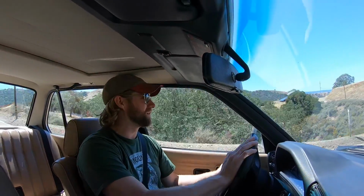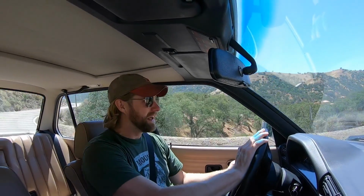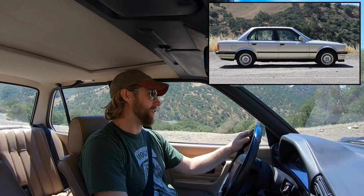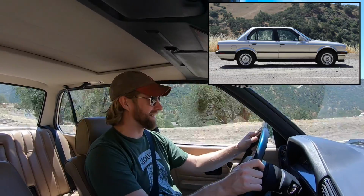The E30 3 Series is amongst one of the best looking vehicles BMW ever crafted. It's got the iconic quad headlight front end with just the right size kidney grille. Not too big, not too small. Everything's boxy. We love boxy. There isn't too much rounded stuff going on here. If they could make the wheels boxy, I'm sure they would have done that too. But it's just a fantastic, timeless design.